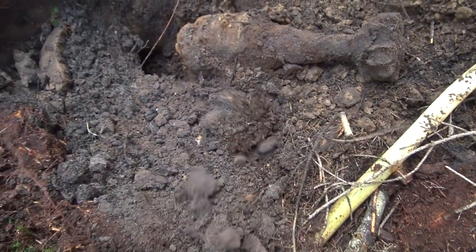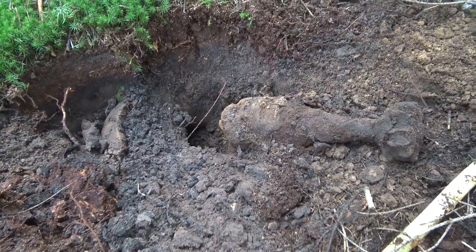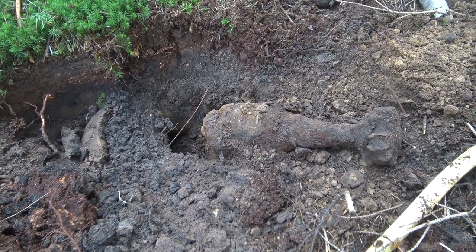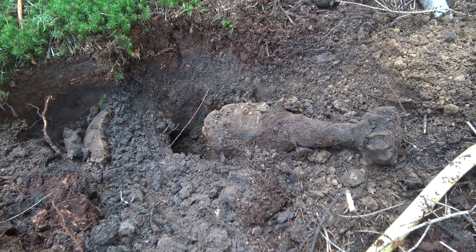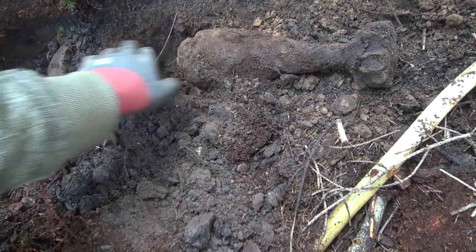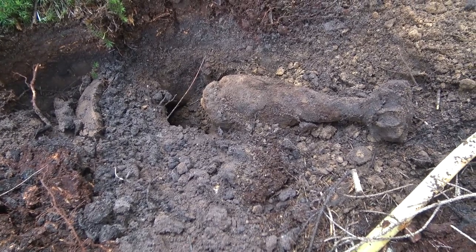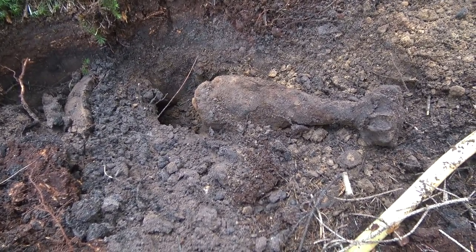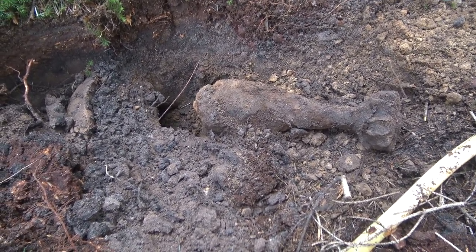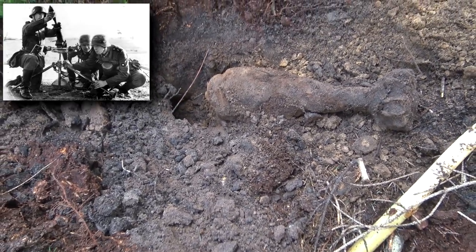Well, since we're in the reporting business today, we might as well report this one too. I really hate finding these, but that's just part of the thing we do. I'm just gonna put it back a bit deeper and report it. It's German, right? Yeah, 8 centimeter. Let's leave it. Just leave it be.